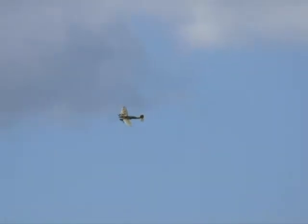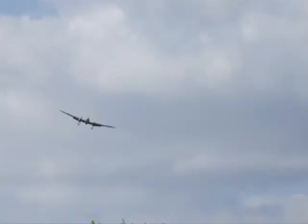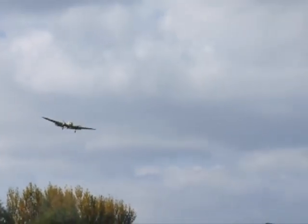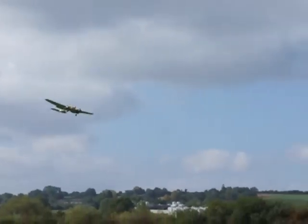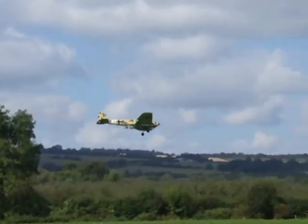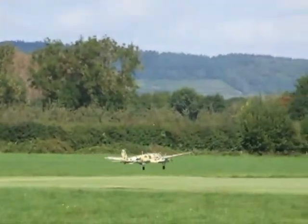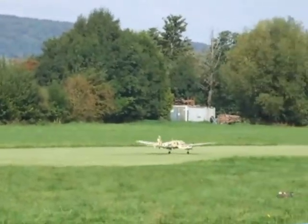Steve tells me, just as he was landing then, Andy was saying, whatever you do, don't bounce. You can see why. Okay, Heinkel coming into land. Here we go. Another fabulous landing. Come on, folks, show your appreciation.